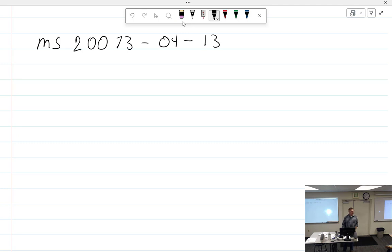MS20073-04-13. There's your part number. Yeah, that's the part number, so I know that after 20073, the 04 is the diameter of the bolt itself, and then the 13 is going to be the length. Okay, what was the question?